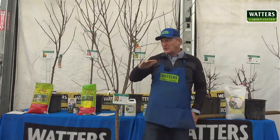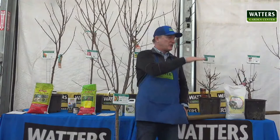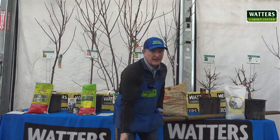That'll take you down easily to mid-20s. Once you're going down to low 20s and teens, it's all over. There's no way to recover from that. You can't protect that tree enough to heat it enough. So that was what we had last year. Last year we just went from beautiful, beautiful, beautiful. One event, just one night, killed everything. Came right back, beautiful, beautiful, beautiful.